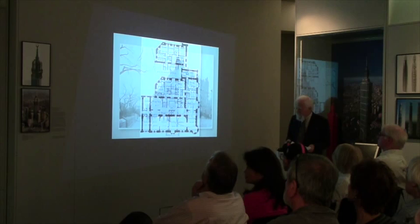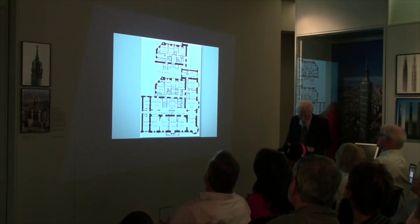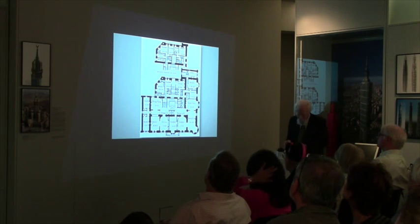Next, please. This slide shows the plan of one of the floors in the corner building with two apartments to a floor. On the upper floors, it was laid out as a huge single apartment.